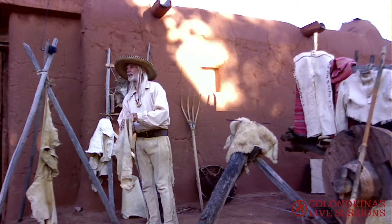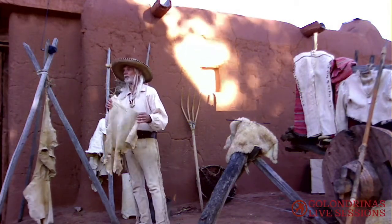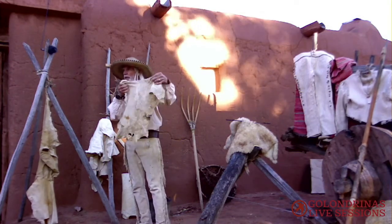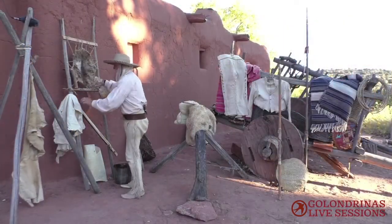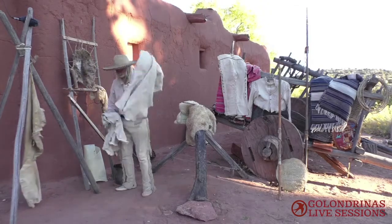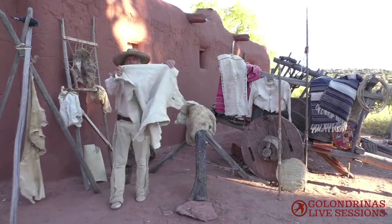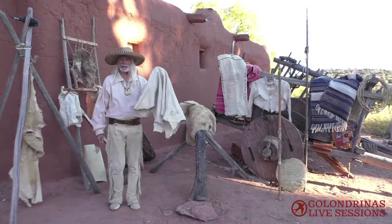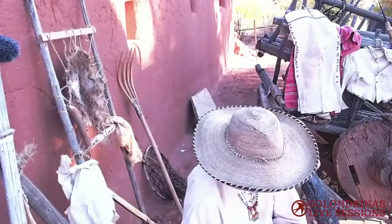Now on a hot day, that may only be a couple hours. On a cool day like today, it might take all day. So you have to keep stretching it. You see that stretch? Once it's dry, then we have a piece of material that we can actually make something out of. You can see on this piece how much softer it is. Makes a much better pair of pants. Much better. But this is not the final step.